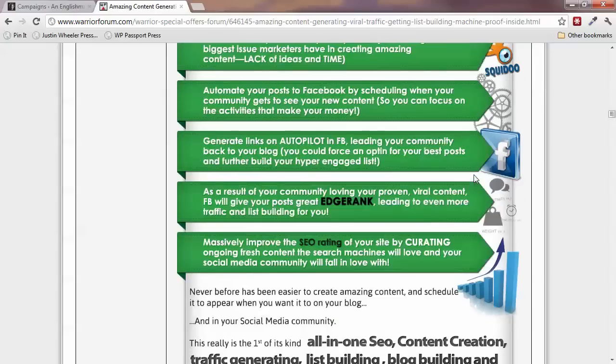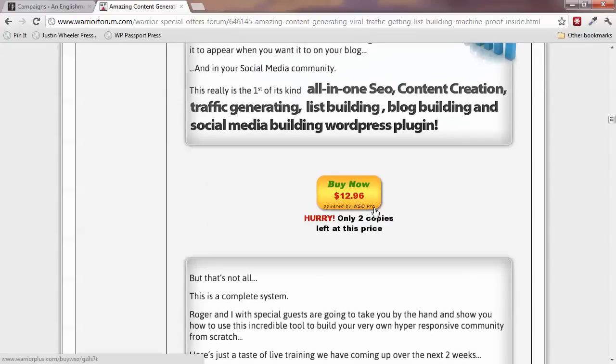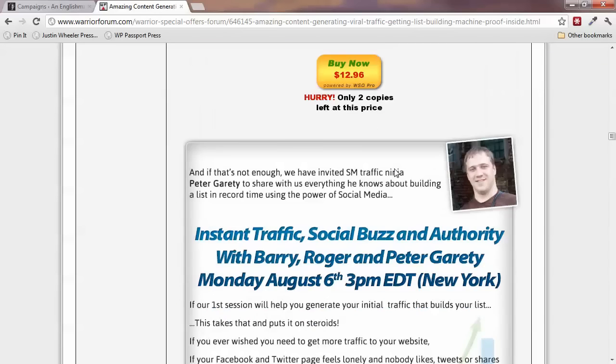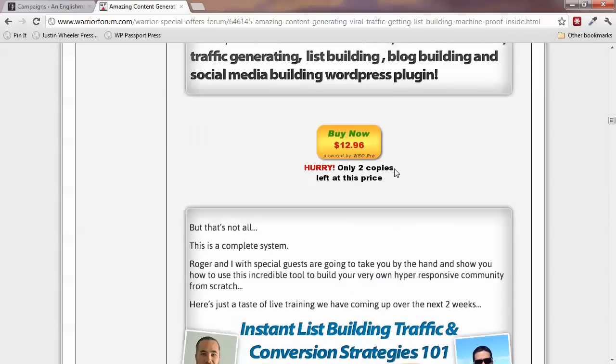There are a couple of things that are slightly disconcerting about it. It says here the price is $12.96, and there's only 2 copies left at this price. What it doesn't heavily emphasize on the sales page is that this is for a single site license. If you want to buy the unlimited license, it's going to be another $80 or so. I think I paid $76 or something. Having said that, it is hugely valuable, and you should be able to make that money back pretty quickly.